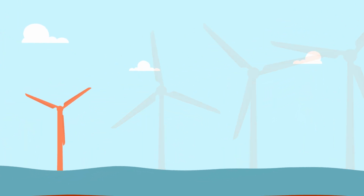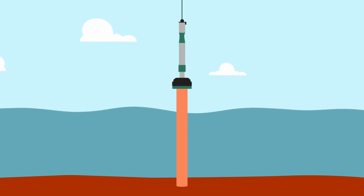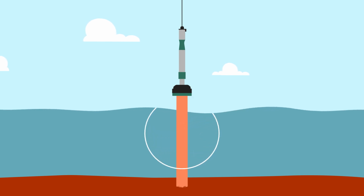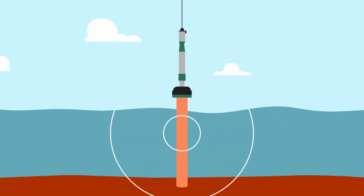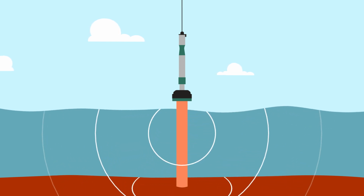The monopile is the most used foundation type in the North Sea. The dominant method used to drive monopiles into the seabed is hydraulic impact piling, also known as hammering. This creates underwater sound waves. This sound is spread over large distances through the water and the seabed.